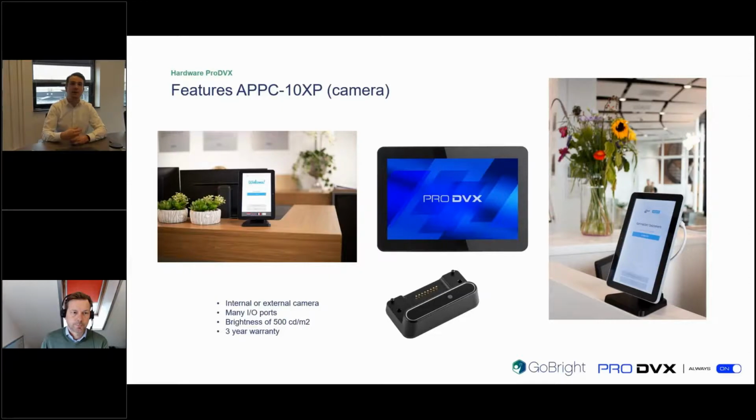which is why you need a piece of hardware that has the brightness you need, and is also able to keep this up for a longer period of time. As I said before, a lot of ProDVX products offer a 3-year warranty by default. This is something we can back up by having a very high amount of candela at the very beginning. We can offer the durability of offering this over a longer time.